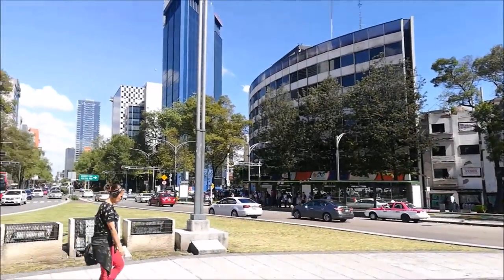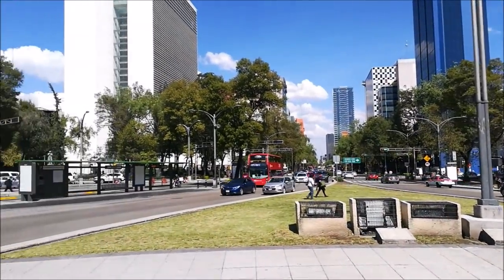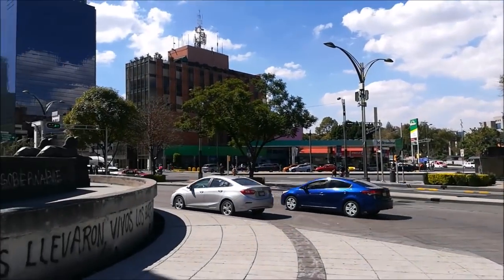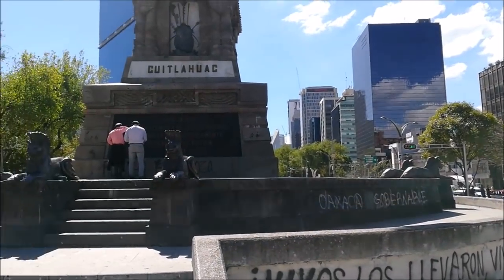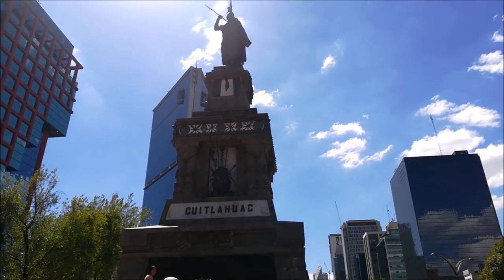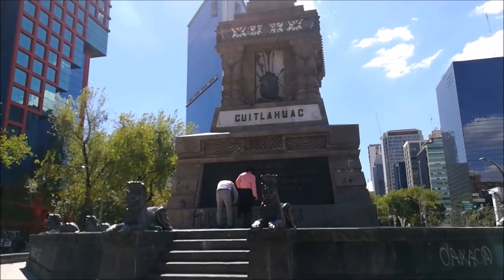Today we have fantastic weather in Mexico City. I have to tell you, Mexico City is not humid, which is great. And the weather is nice. It rains in the afternoons or at night, which is perfect. So this was our last, 30th stop.